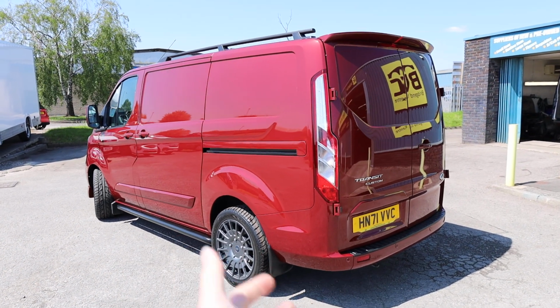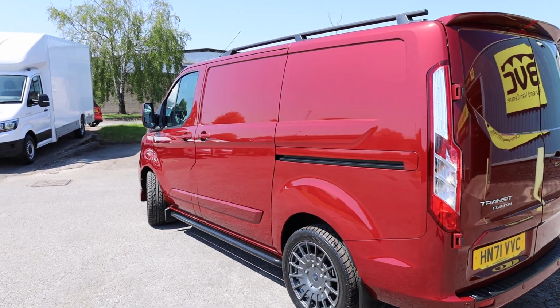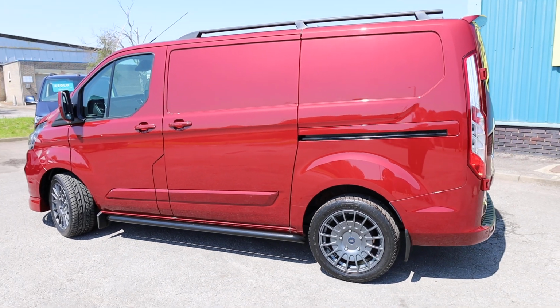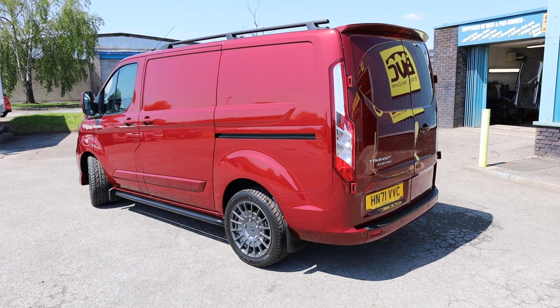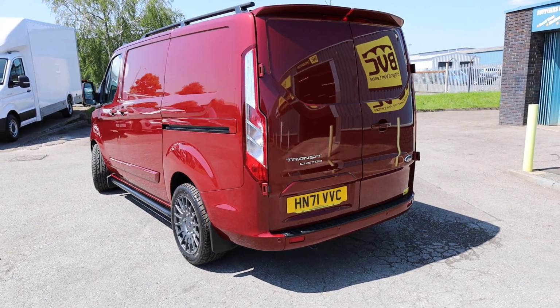First thing to mention really is the colour. So this is a stunning metallic red, which is known as Kapor red. Absolutely gorgeous colour, and I think especially, and hopefully you'll agree, with the body styling which has been added, I think it sets it off so nicely.